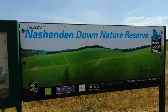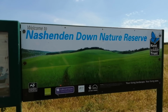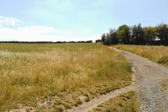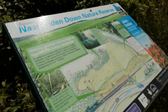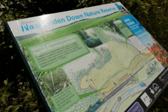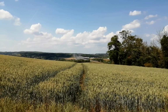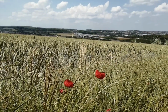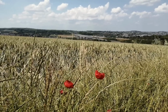Nashenden Down Nature Reserve was established by Kent Wildlife Trust in 2009 with the aim of creating a haven for rare and threatened birds, animals and wild flowers. This will be achieved by turning most of its 130 acres of arable farmland into chalk grassland, extending existing woodland and restoring grubbed out hedges. The remaining farmland will continue to be managed in a wildlife friendly way.